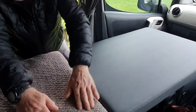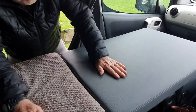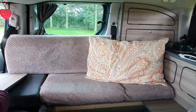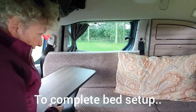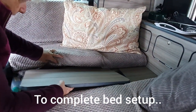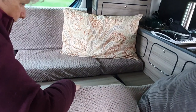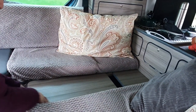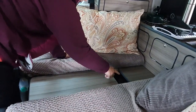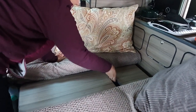And there you have another bed. It's ideal. So when it comes to bedtime, we still put the table onto the designed lips as it's meant to go. Just slots in there, and we just pull it slightly forward, and the little infill section at the back, we pull that slightly forward.